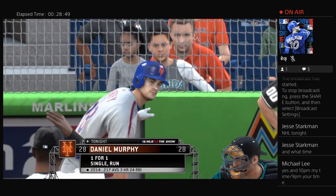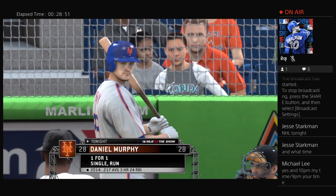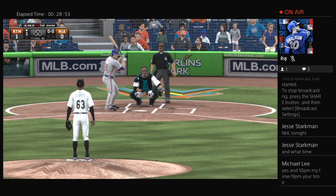Daniel Murphy will stand in. He singled to lead off the ball game and later came around to score the game's first run.